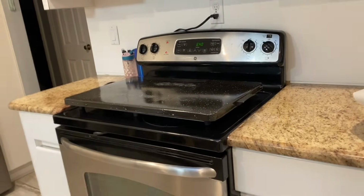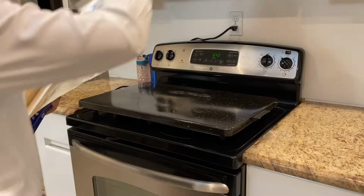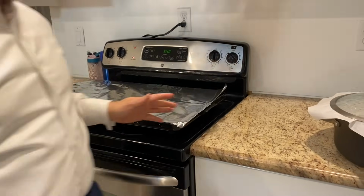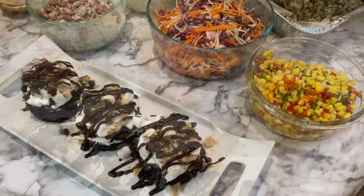Right before Shabbat also, my husband does help me set up this hot warming plate. This is what we use to heat up all of our food for Saturday. So he just sets everything up for me and I place everything onto it that needs to be warmed up for Saturday. And that is it for my Shabbat prep.